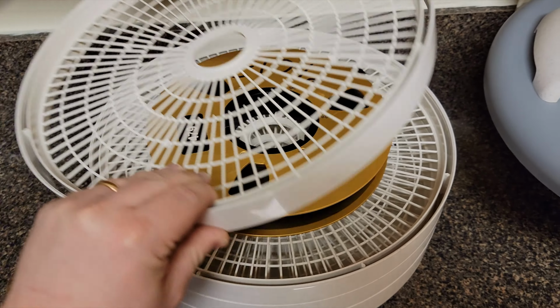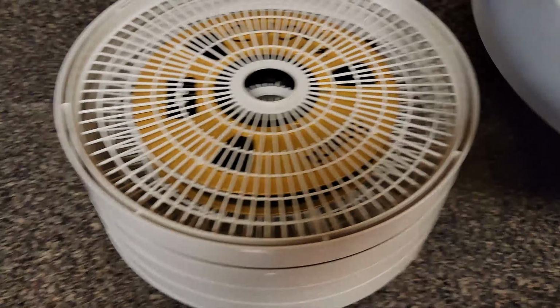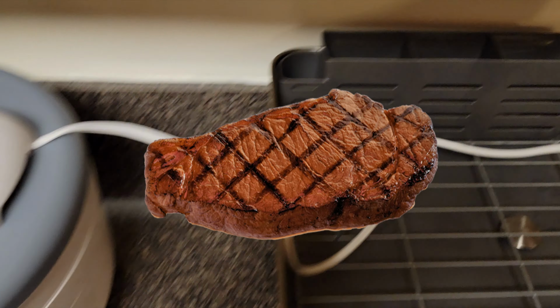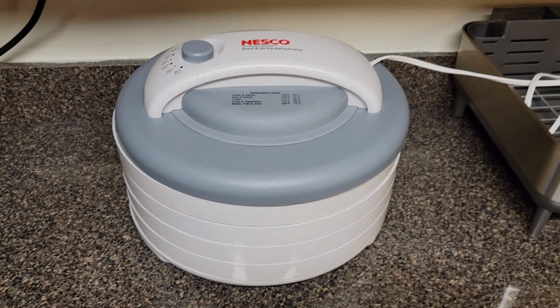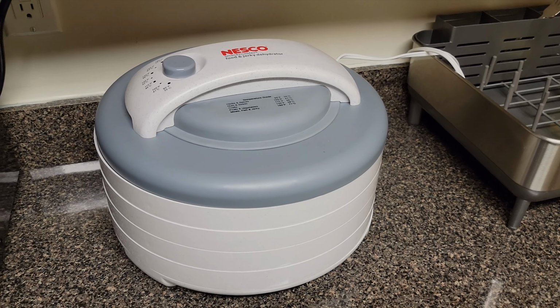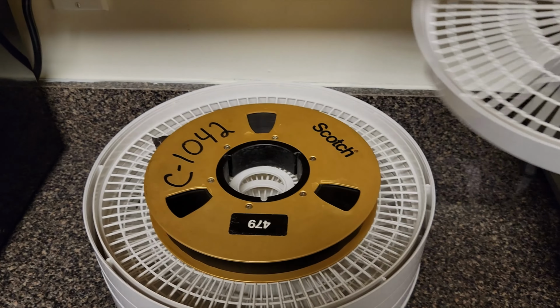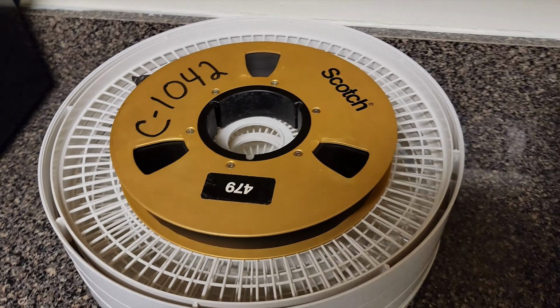Well, the tape's in the jerky dehydrator. Let's get it baking at 155 internal. Oh God, it feels like I'm talking about a steak. For 5 hours. We'll check back when this is done. 5 hours later. Well, it's been a good 5 hours, and I think it's time to get this thing unplugged. Tape is still fine.